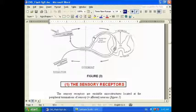Number two, the CNS will reply, will produce a response according to the information. So all reflex actions start by stimulating a receptor. For example, in this figure, you see a simple figure of a reflex called the stretch reflex. What is the stretch reflex?